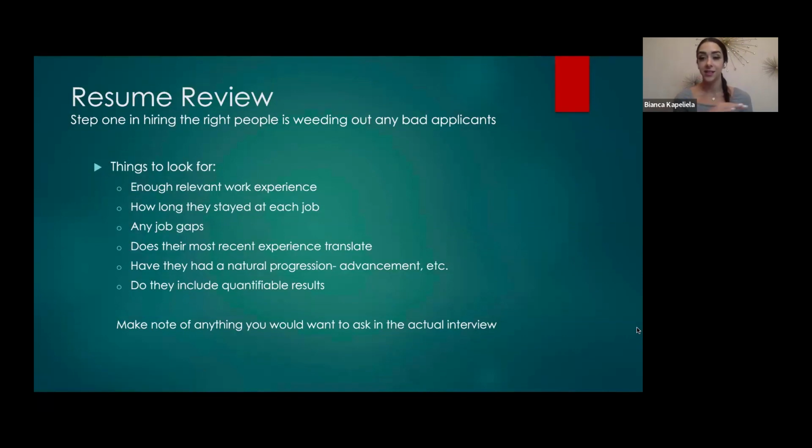So have they stayed in the same role, the same level for 10 years with no advancement, no promotions or no career growth? So especially getting into those upper level management roles, you really want to look for that natural progression. And then as well as, do they include quantifiable results? Especially when it comes to each job role, you really want to be looking for the verbiage of how they impacted the position and not so much the team, because some people have a 7-page resume and there's no way you could be impacting the company with every single bullet point for that amount of time, right?